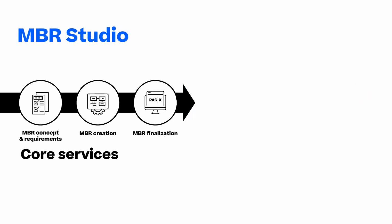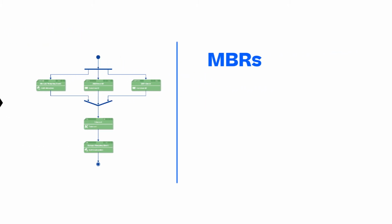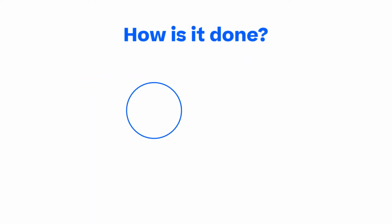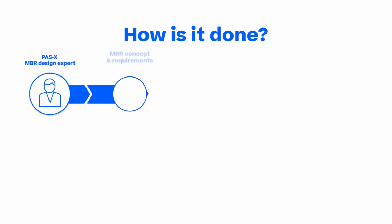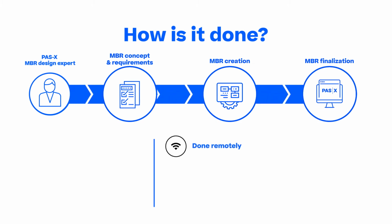By following the MBR Studio framework, you can rest assured that you get a cost-effective creation of lean, high-quality, and streamlined MBRs. Our MBR Studio expert team works together with your process experts to develop the right MBRs to fit your business processes. Once the concept is discussed and agreed on, it is our responsibility to create your MBRs based on your requirements. This can be done remotely off-site.